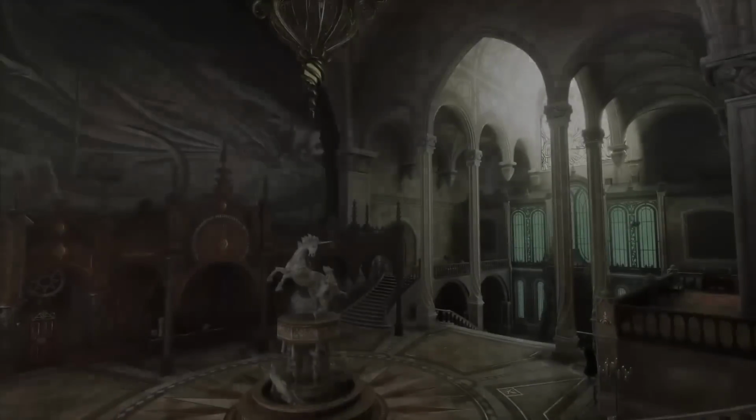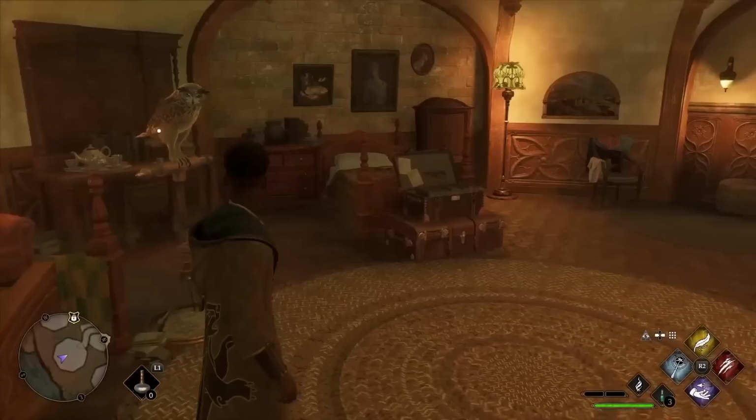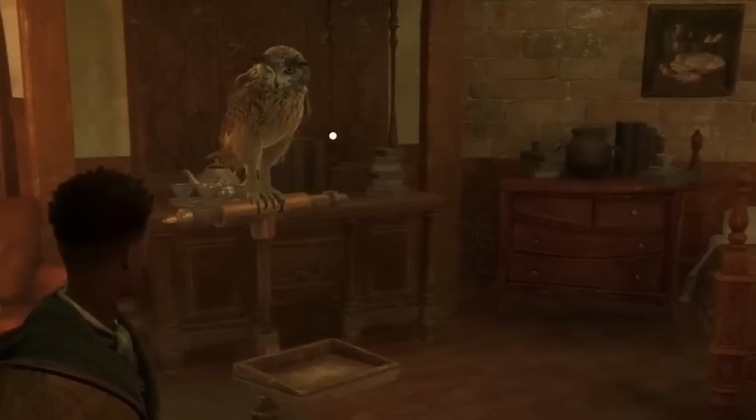Now, if you didn't watch this all the way to the end, there was a very quick trailer they played which showed a couple of new things, including a different owl than what we saw at the very beginning of this, which to me seems to confirm that this is a changeable pet, something that we, the player, can choose. Again, the question is when and how.